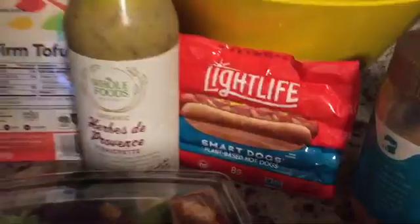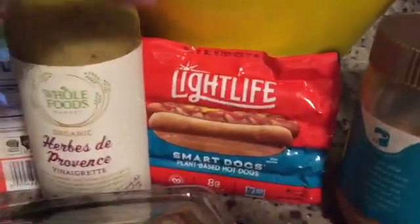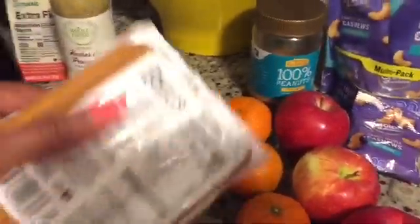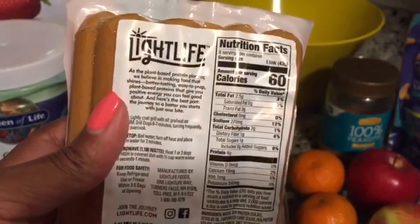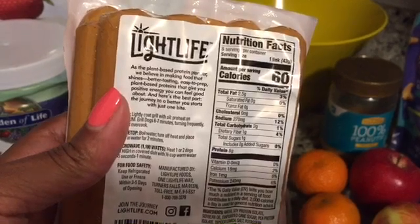But as far as the protein goes, I got these hot dogs. These are good. They're from Light Life. Very simple ingredients, not a lot as you would think a hot dog would have, but if you're gonna have a hot dog, definitely go for this vegan one. Super low in calories, only 60 calories, but a good amount of protein to keep you feeling full.